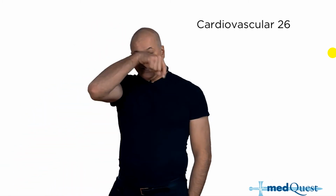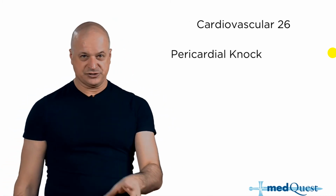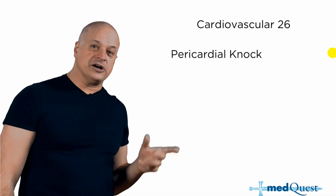Our next slide, card 26. Remember, these slides that we're doing here in the set are in the same order as the cards in the box. So what you should be doing is read the card in the box, then watch the video. That will help you to get the maximum out of this, and you can carry them around with you and take notes.